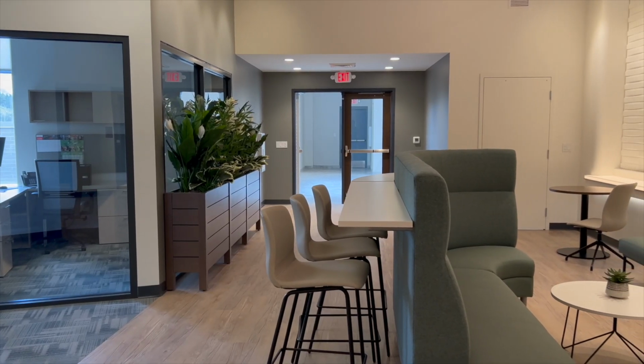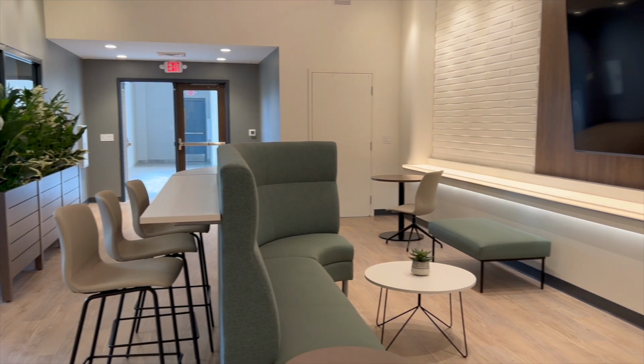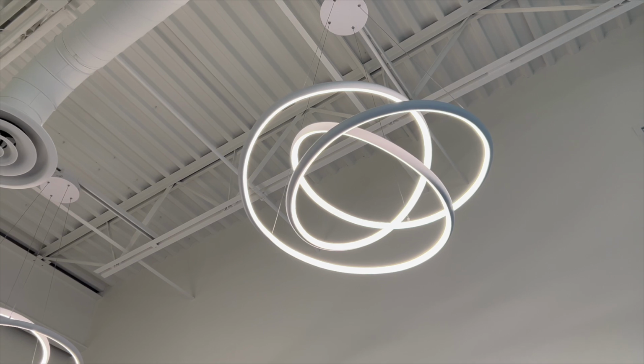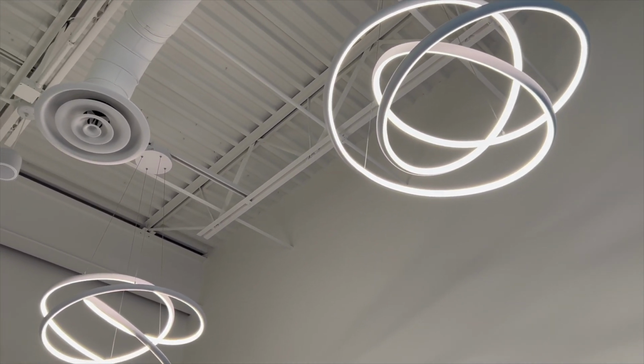Decorative lighting, premium finishes, and custom casework create a modern, inviting environment. The folks that are on the first floor are very jealous of the folks on the second floor. Oh, yeah. Because they have higher end finishes to the space. Really try to wow new clients when they bring them in.